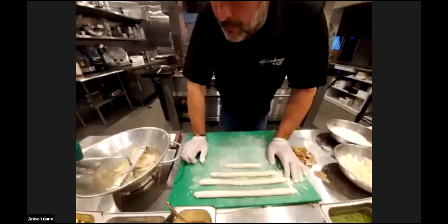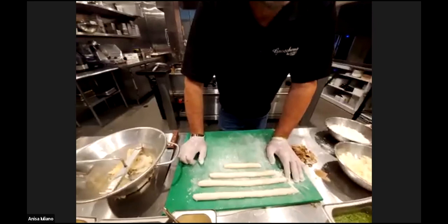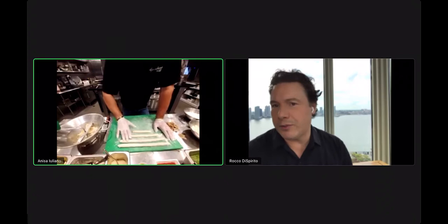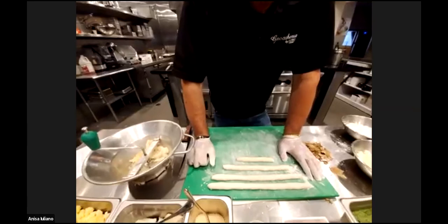Is it fully cooled at this point, chef? Is the pasta cold at this moment? Yes, yes, it's cool, yes. Okay, so yes, it is cool. Cool to the touch. It's not cold like from a fridge, but it's cool. It's room temperature. Okay, got it. And if it's too cold, it's very hard to work the gnocchi.